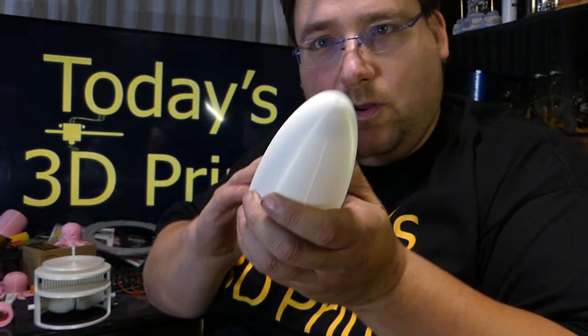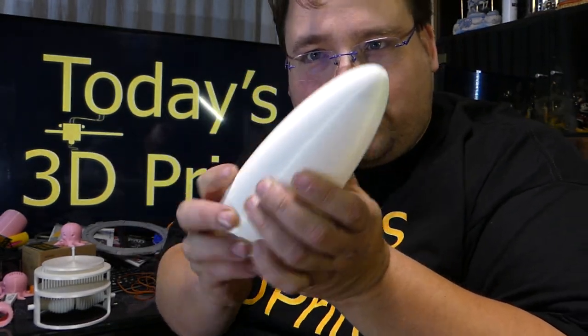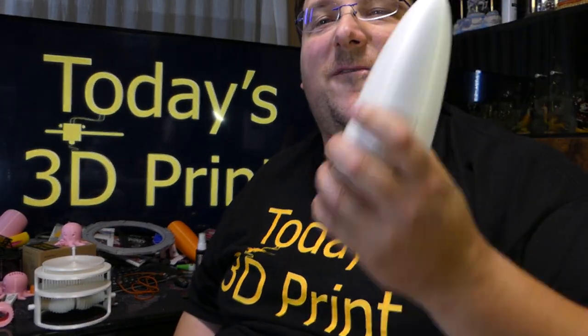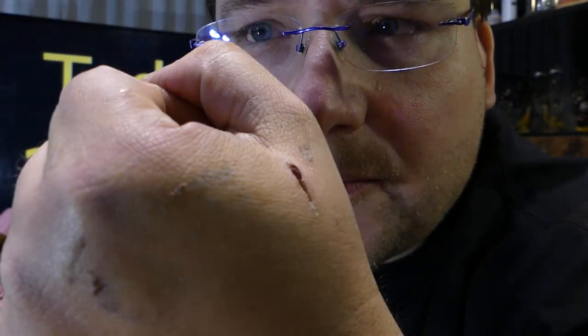This, of course, is this little bit of perfection. Wonderful 3D printing bliss, off the Ender 2, of course. 245 Celsius. Holy crap, that needed to be hot. But at 245, the layer bonding is now strong enough that it approaches normal PLA.